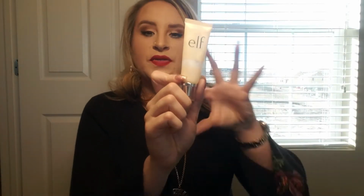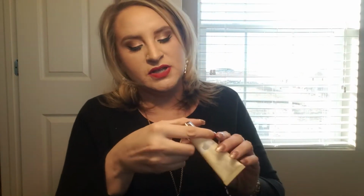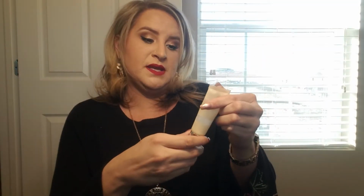I like Urban Decay. I have a lot of their products, but this is not one I will be repurchasing. The next one is the e.l.f. primer. I have no idea what specific kind of primer this is within their line because there are no other markings or indications on it. It just says lit from within. I don't know what that even means. You would think it was an illuminizing primer, but I found that this gave me no illumination. I've used it almost all gone.